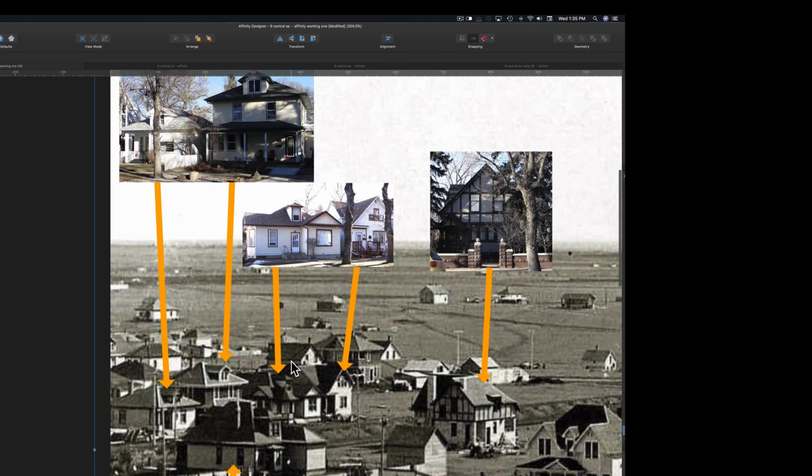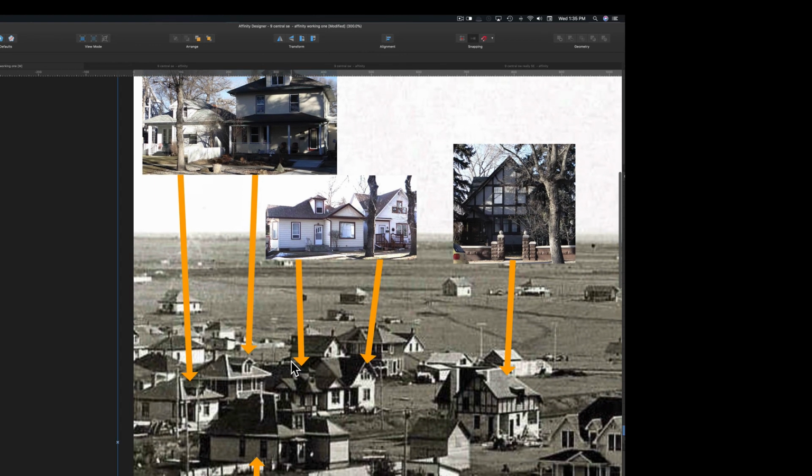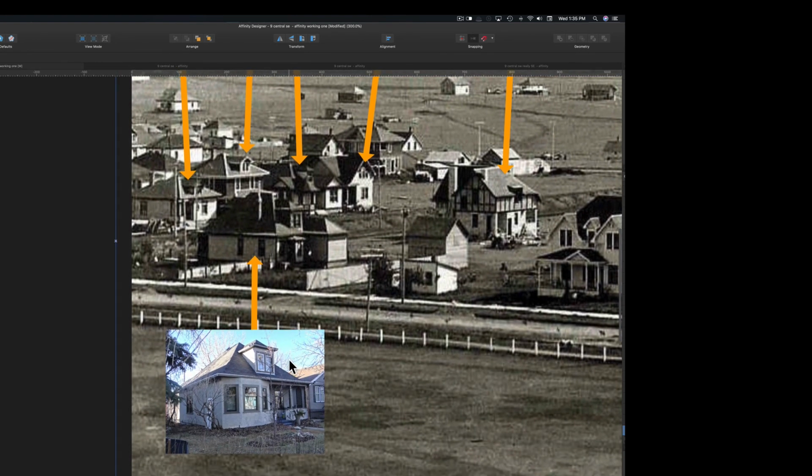Oh, lost it again. So, are there any that we missed? Again, this is the second one in from the 6th Avenue.